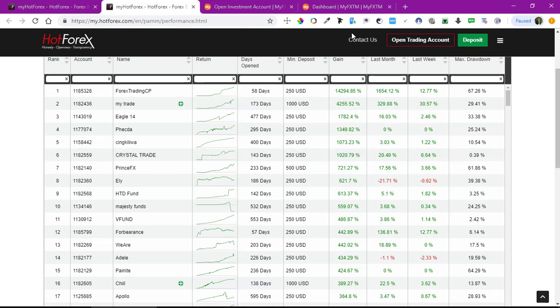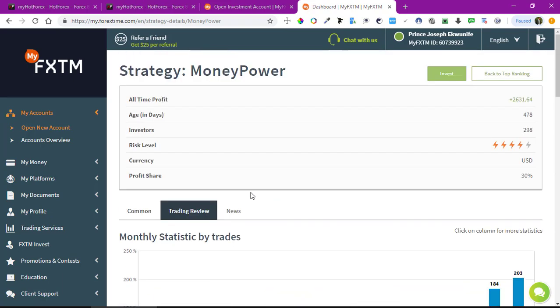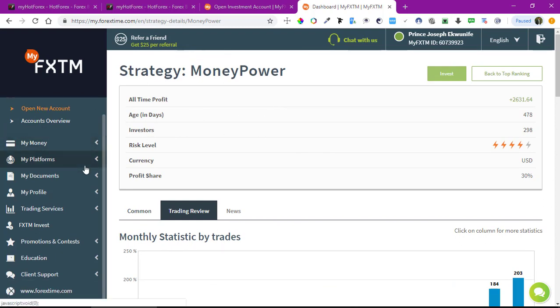So the company itself gives you the top first 5 or 10 or 20 fund managers, which you can invest your money in and make some special profits. So this is called PAMM, partial allocation management module. So when you log in, you see this My FX Invest, and so on and so forth.